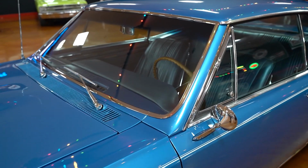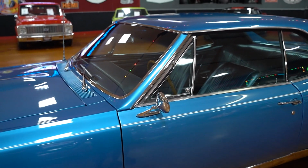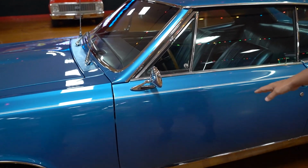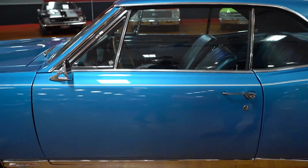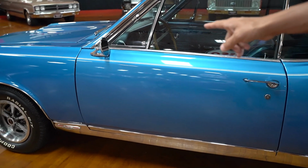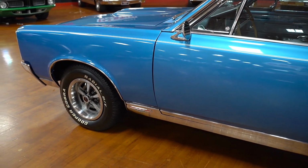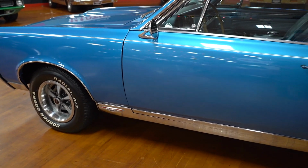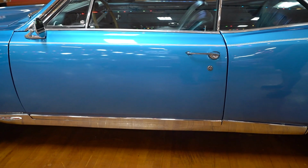the chrome around the windows are in great shape. Your drip rail moldings, your chrome moldings around the front window, all your chrome here around the doors and the vent windows, things like that. Body fitment, check out the gaps on the front door to the driver's side fender and then to the rear quarter. Everything lines up nice and straight.